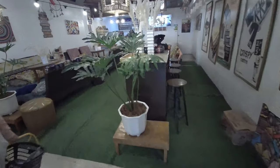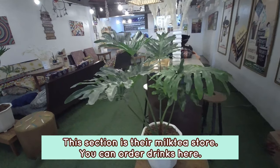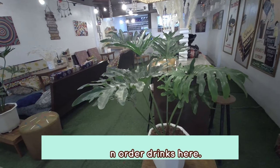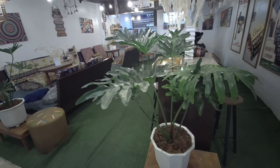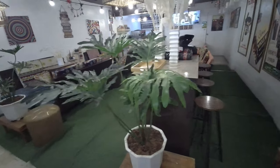So over here at the back, they have a milk tea store. You can order drinks here. I don't know if dine-in is available at that time, so we didn't feel comfortable dining in, so we didn't order drinks today.